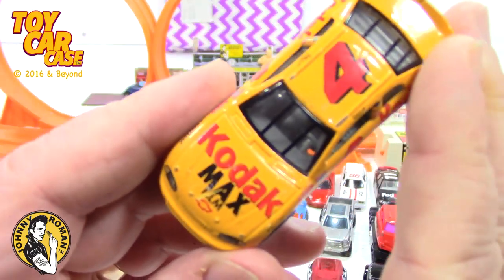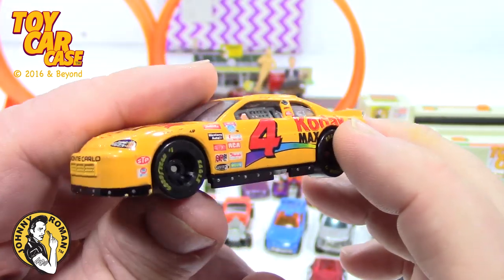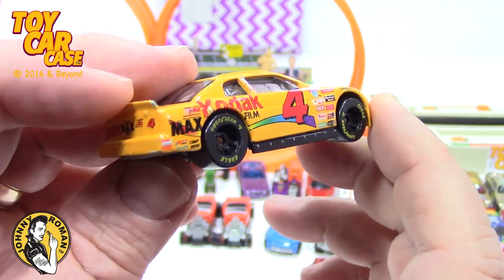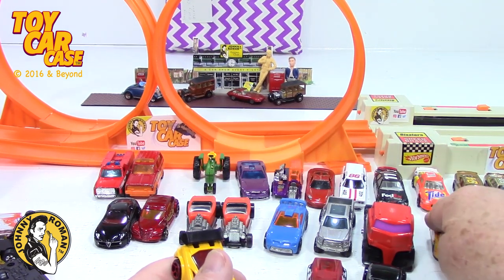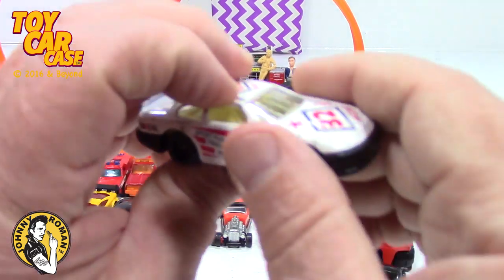Oh, Kodak Max film. Remember back when there was film? I know, kids, you don't know anything about film or developing pictures or going to the place to get your pictures developed. I'm telling you. Whew, doggy. That's an ancient one. That's probably from the 1800s.